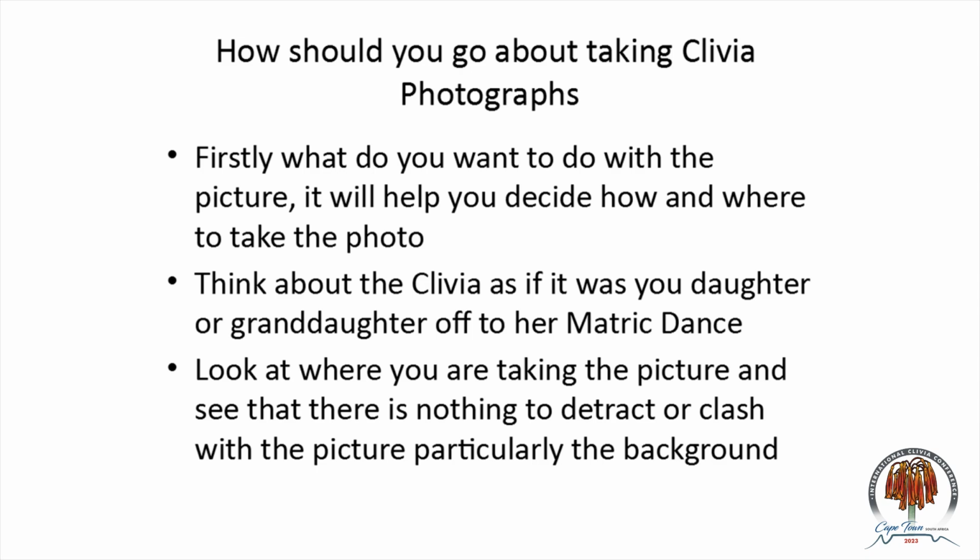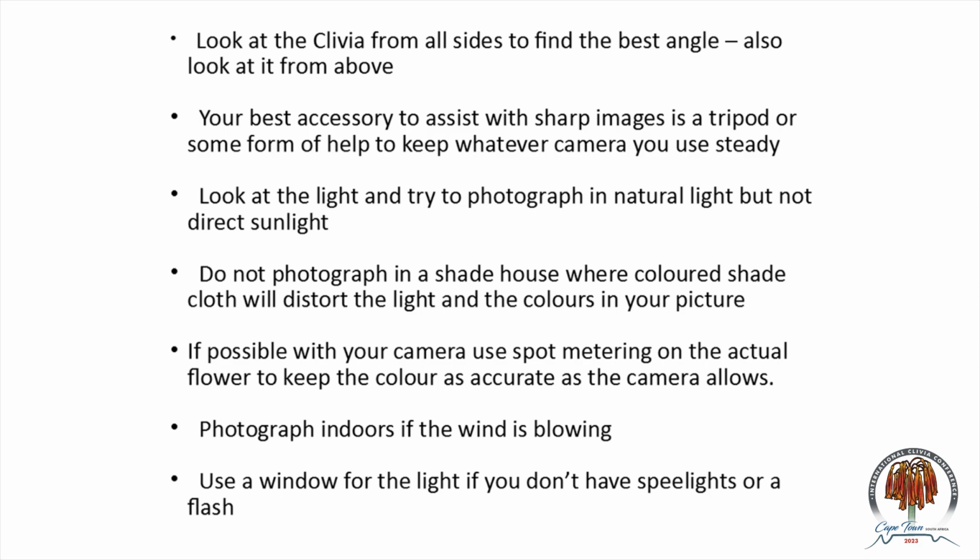Now, really, you're going to take a bit of care over that picture, and you should take care over your Clivia photographs as well. Look at where you're taking the picture and see that there's nothing that's going to detract or clash with the picture, particularly in the background. Look at the Clivia from all sides to find the best angle, the most attractive angle. But also look at it from above, because sometimes it's better to photograph a Clivia from above, or partially from above. If you want to know what your best accessory for photographing Clivia would be, it's a tripod or some device that is going to hold whatever you are photographing steady.